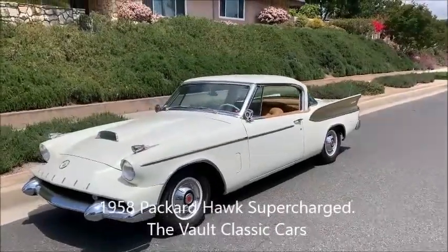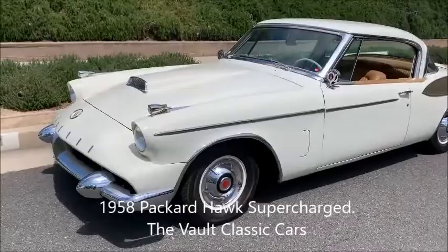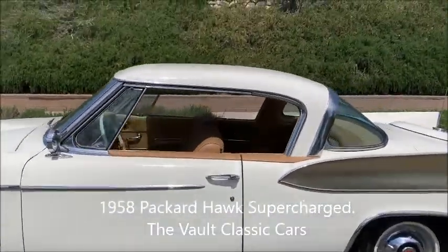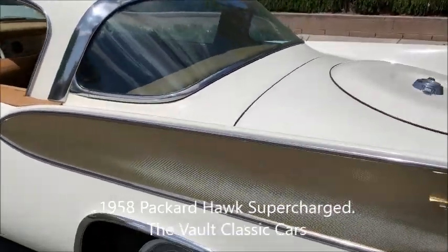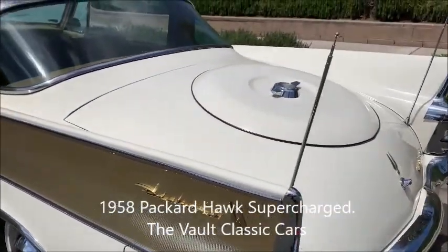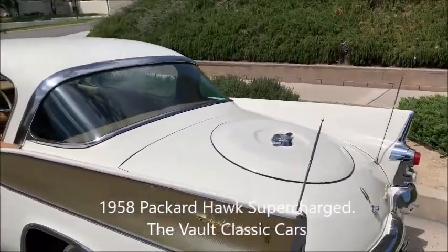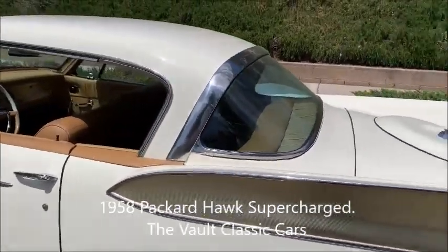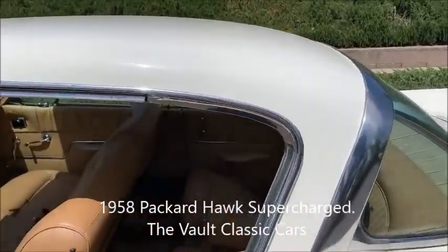We're going to look at it on the left side here, driver's side. Just take a walk around. Excellent, excellent, excellent. Love that gold sheeting stuff. That is just the greatest. I mean, it was the 50s. Everybody was in an upbeat, positive mood, and it showed in the cars.